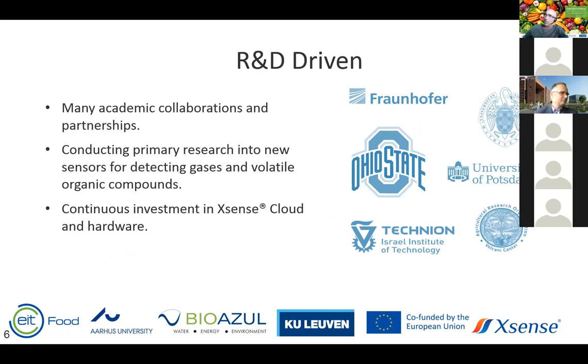We are also doing some research and development. This is one of the examples that we are now doing, the joint venture with DigiFresh. So many academic collaboration and partnerships, conducting primary research into new sensors for detecting gases and volatile organic compounds, and continuous investment in the cloud.